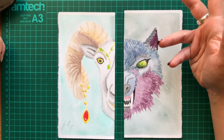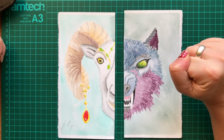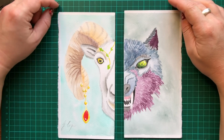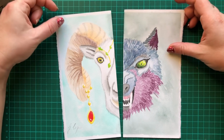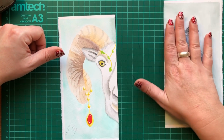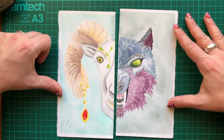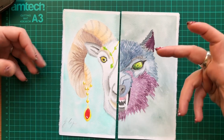Not being a painterly type at all, I was quite worried that this wasn't going to turn out at all. And I'm actually quite pleased with the results. I was quite chuffed with myself. The sheep side was easier for me because I look at sheep every day, so I'm kind of used to them. Wolves, not so much. And I was really glad that I got to use some of the colours as well.